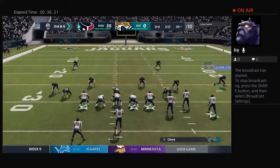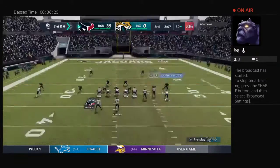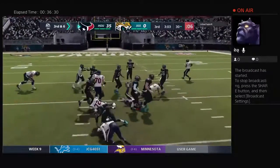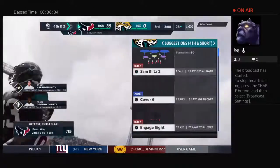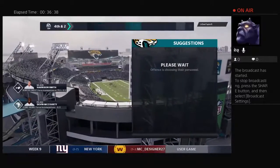They need to get this to the 24 on 3rd down. Here's McKinnon on the draw. And they will rally and stop him short of the 1st down. They get him to the ground at the 26. 4 yards on the pickup there, but it's going to take him to 4th down.